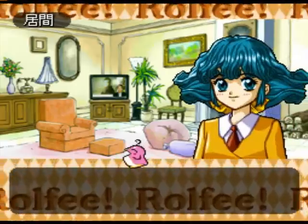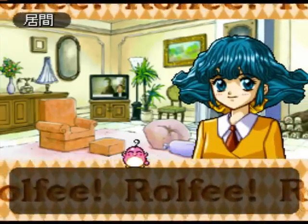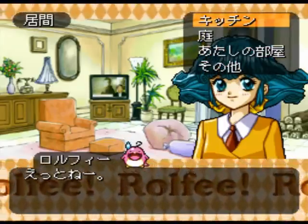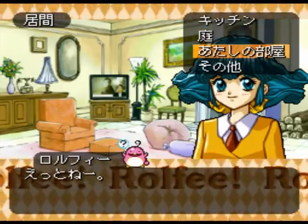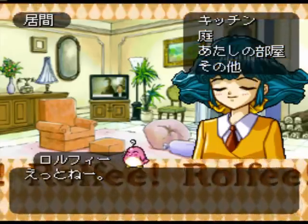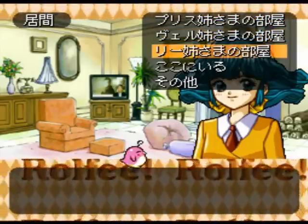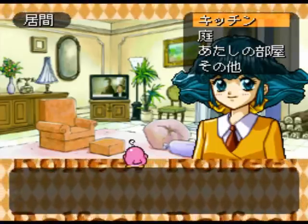So, the basic premise is that you are the princess of a magical land, and you are coming to Japan to study. Your parents send you off with your 3 sisters, and you come live in this nice house, and you live an average, everyday life of a schoolgirl in Japan.